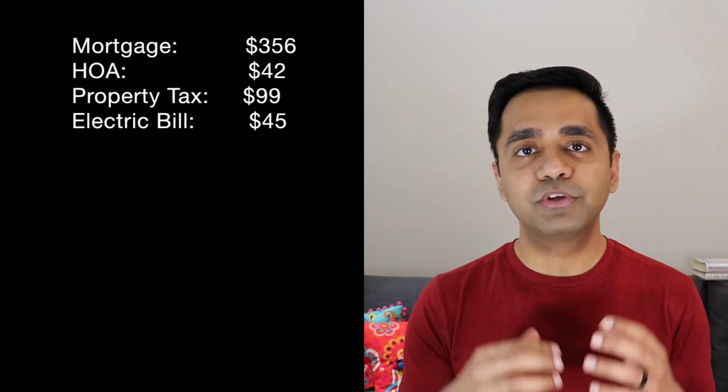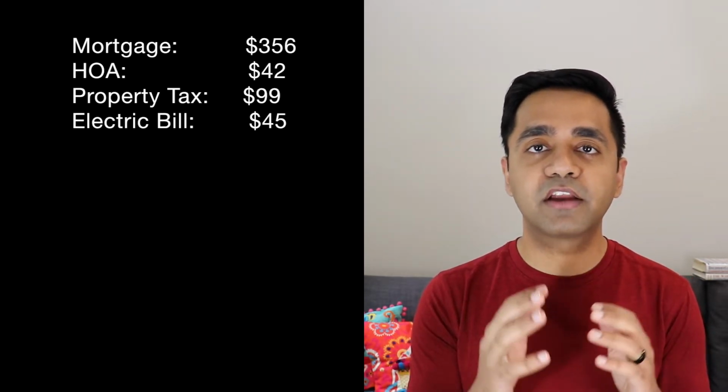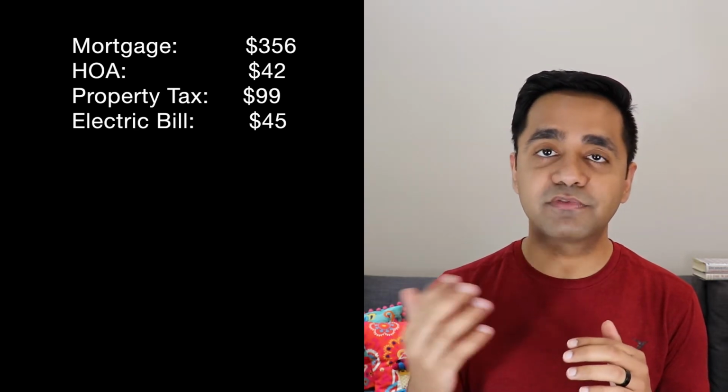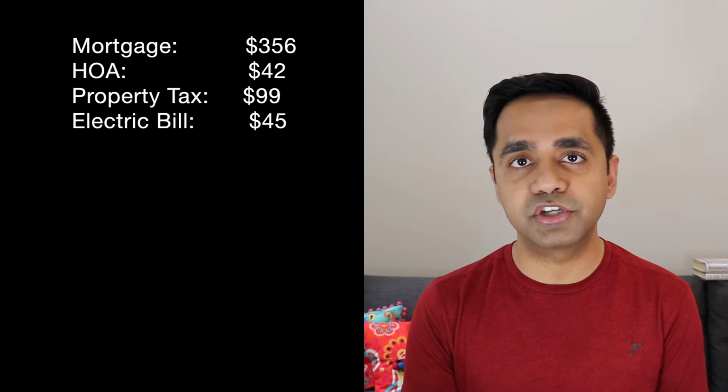Next is our electric bill, which is about $45 a month or $12 a week. In the cooler months, our electric bill is pretty low as we're using gas for heating. But in the summer months, our electric bill goes high when we start using air conditioning a lot more.